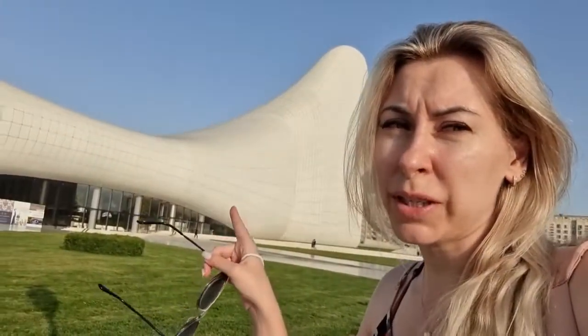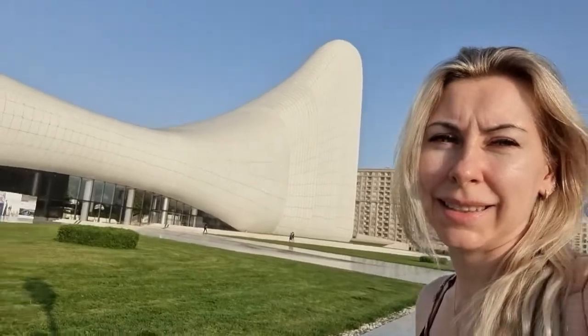What I can tell you, as per my opinion, it looks much more impressive from outside than inside. Interesting building, but for sure one time is enough to visit. I think no one is coming a second time.